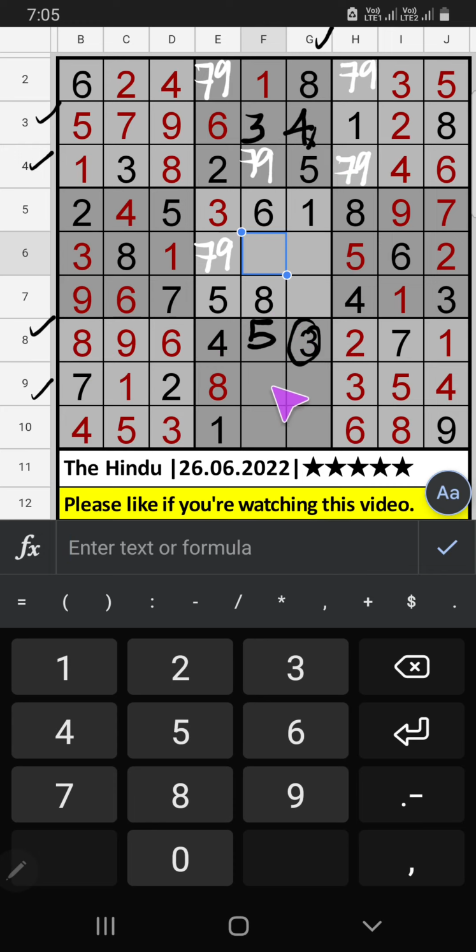9th row, 2 numbers are remaining, 6 and 9. It will come in one of 2 cells. Column F, we already have 6. So 6 can't come in the cell. 6 is confirmed here. Then 9 is here. Column F, we have 9. So 9 can't come in the cell. 9 is confirmed here. Then 7 is here.